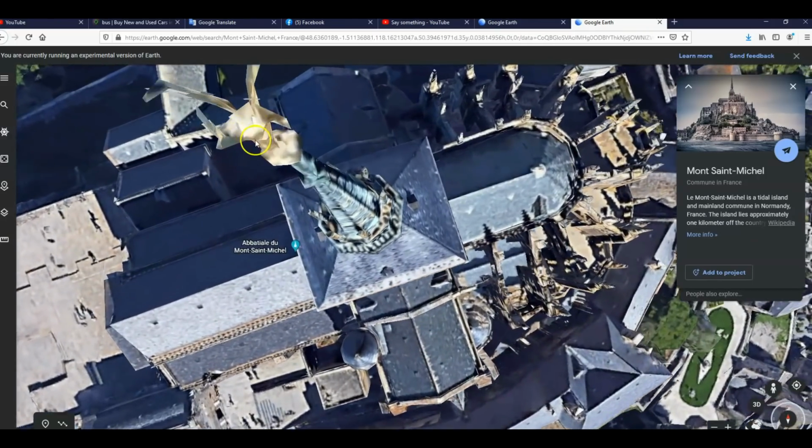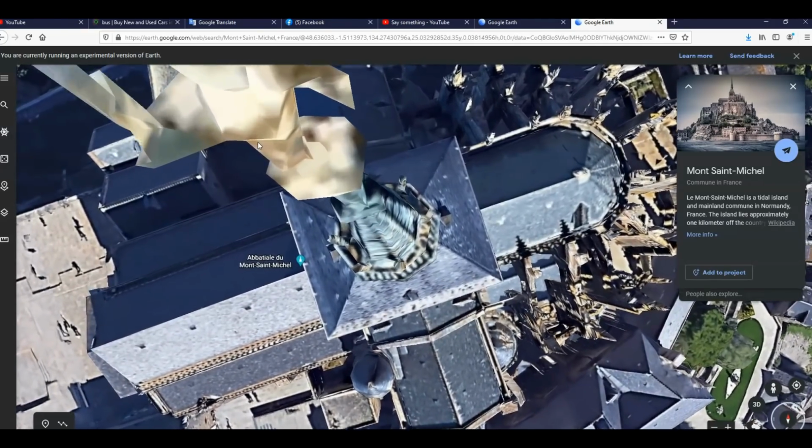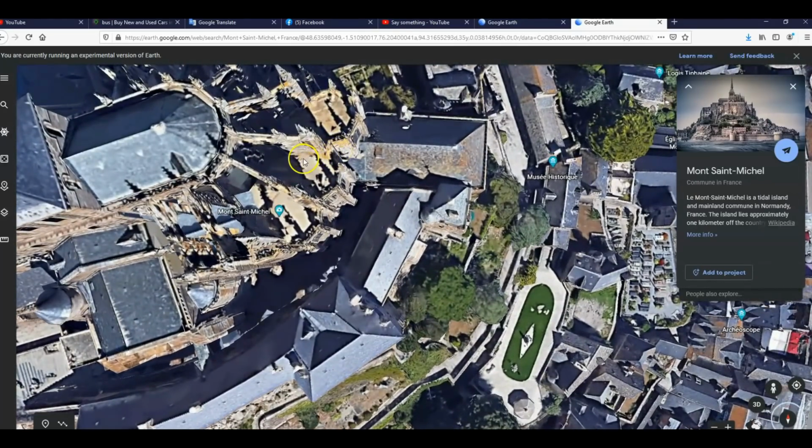Whee! Hello, Mr. Angel. Woohoo! Oh, we're headbutting the angel. That's naughty. Should not headbutt angels.